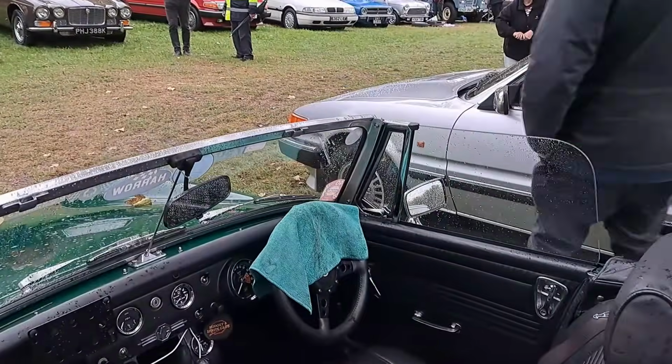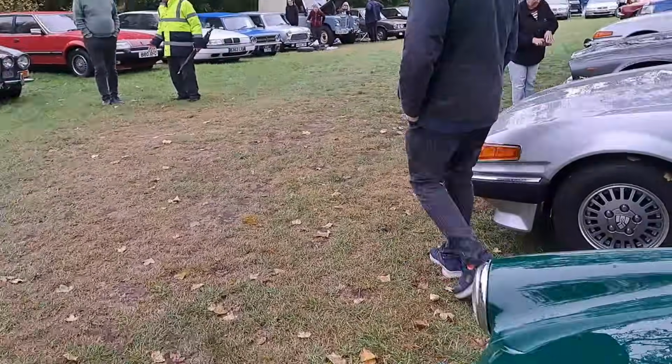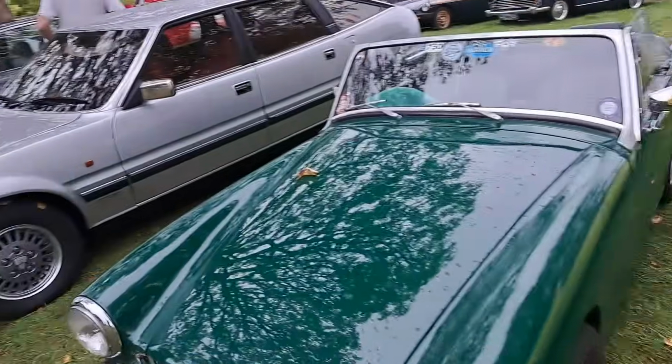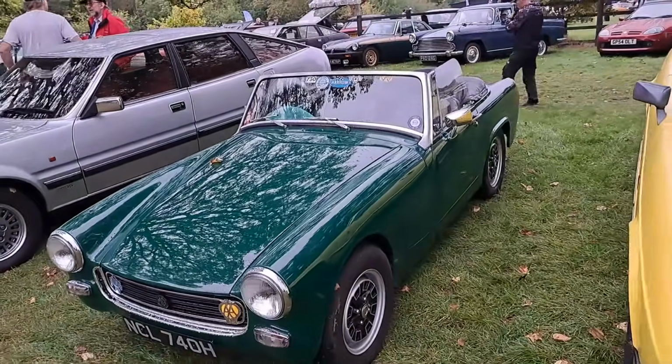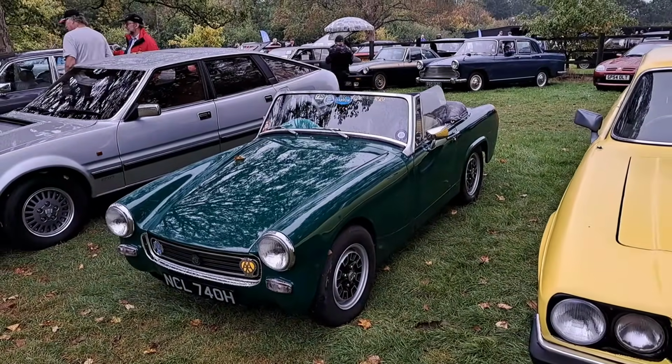Then we've got a Midget with the square arches. I think it's a Mark III. I drove one of these. It was a 68 with round arches a couple of years ago actually. The brakes were a bit scary, and of course having no synchromesh on first makes them a bit tricky to drive, and also getting in and out is not the easiest, but there we go.